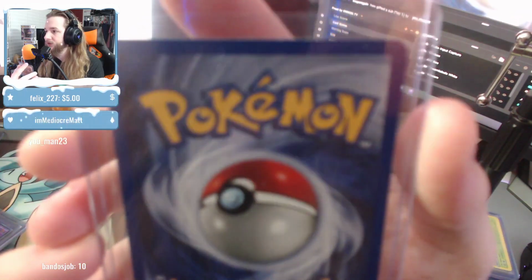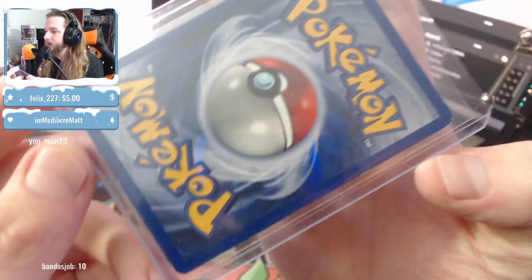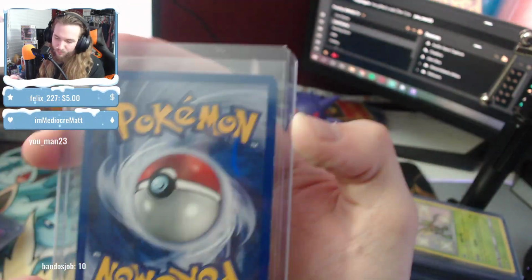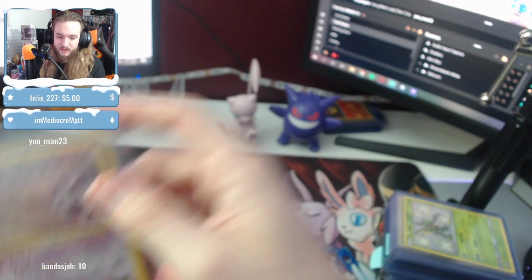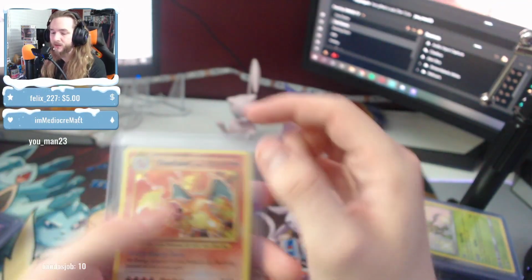But let's get a little focus on this one again. You know, little whitening on the top. Realistically, probably PSA 7, I would guess. Could be an 8. That'd be awesome. An 8 comes back as like $200.